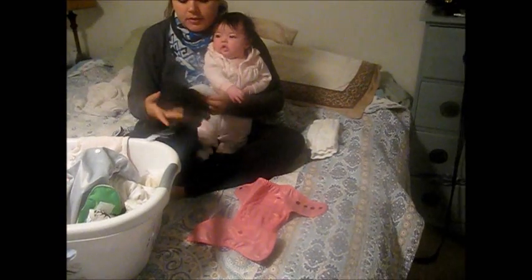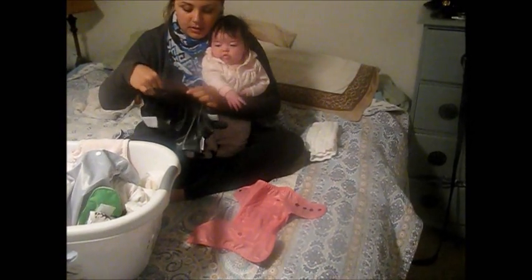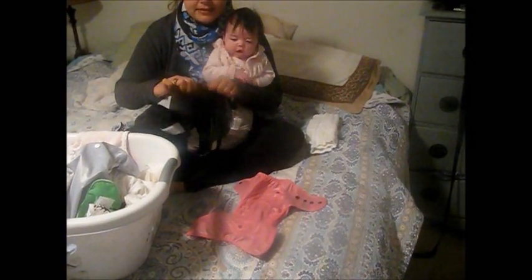This is a Rumperoos that I got today. This also has double gussets on the side.